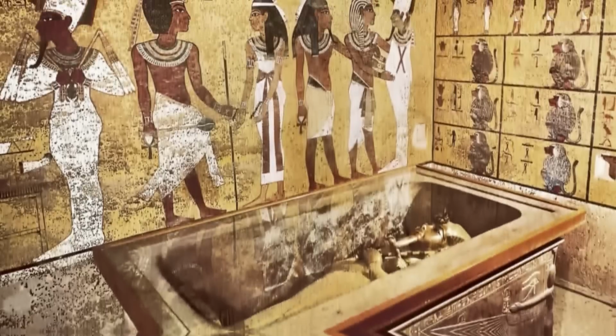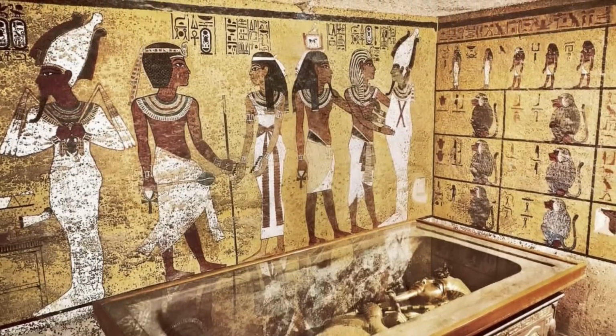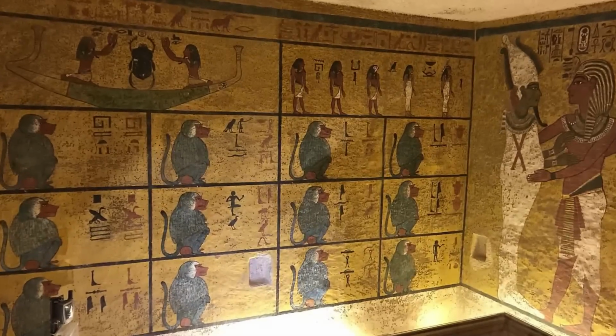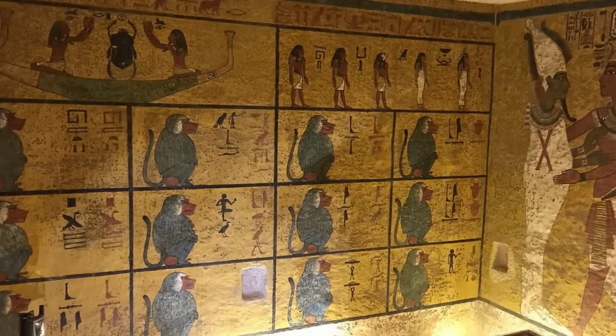Burial chamber. The most important room in the tomb is the burial chamber. It is also the best hidden. The only sign of its existence is a weirdly structured wall that must be chiseled through. Four decorated walls surround the burial chamber. These are the only decorated walls in the tomb.